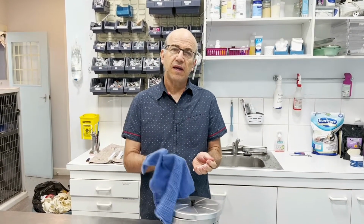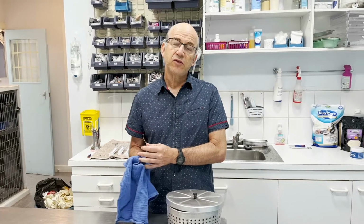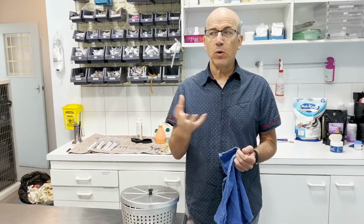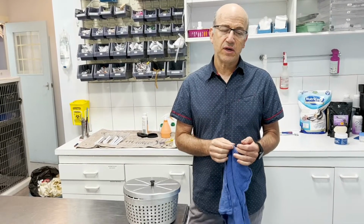So I'm going to try and take a little more fluid out of the crop. We're going to do a barium x-ray tomorrow. We will put some barium into the bird and take x-rays and see if it's passing through. We want to know why there's this big fluid buildup, which part of the gastrointestinal tract is damaged.